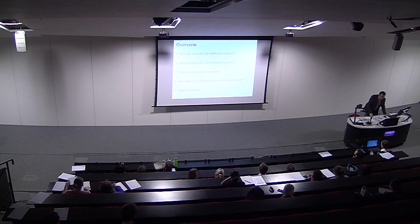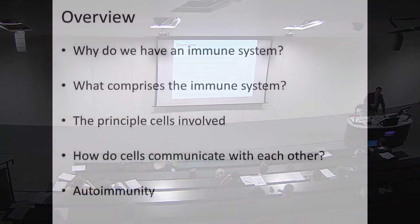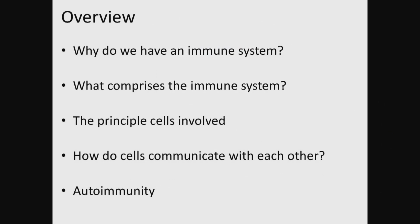So I'm going to talk a little bit about what the immune system is and why we have one, about what it's made up of, and particularly I'm going to focus on the types of cells that are involved in the immune response. I'm going to talk a little bit about how these cells communicate with each other, because that's very important in some of the things that we measure in clinical and epidemiological studies. And then right at the end, I'm just going to very briefly bring up the idea of autoimmunity and what that is.